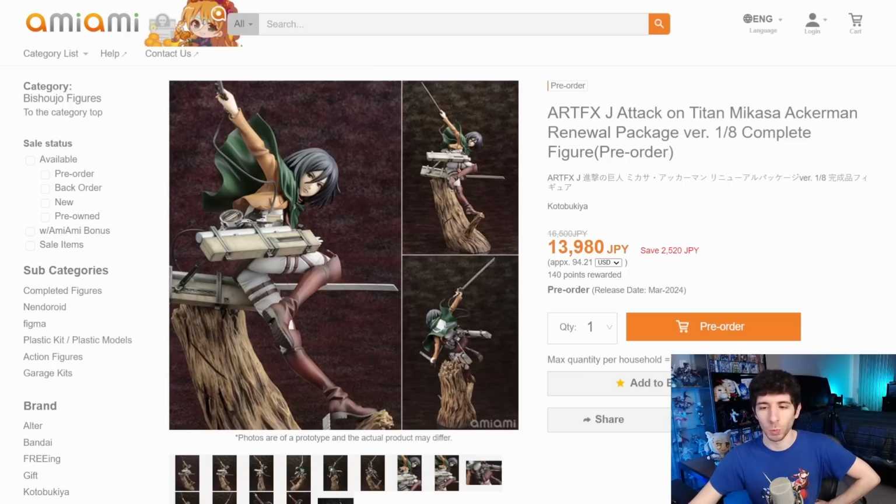I think if you want to jump into scales and you like Shingeki, since most people do, though I feel like the reputation is going down a little bit ever since they dragged out the final season as much as they did. But either way, I think this is a great jumping in point if you want something a bit more of a spectacle on your shelf, if you don't collect. I don't know who I'm even speaking to at this point, but I'm just putting that out there.